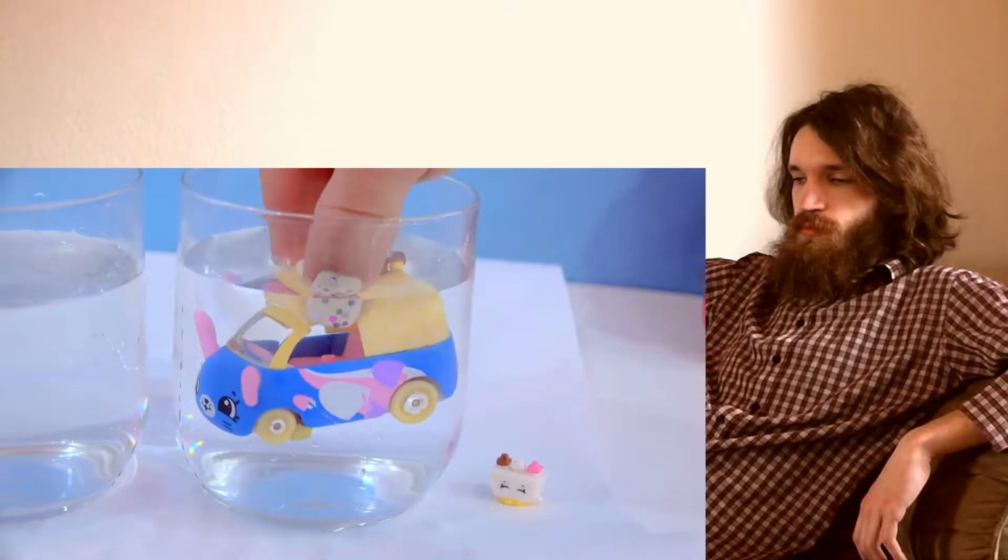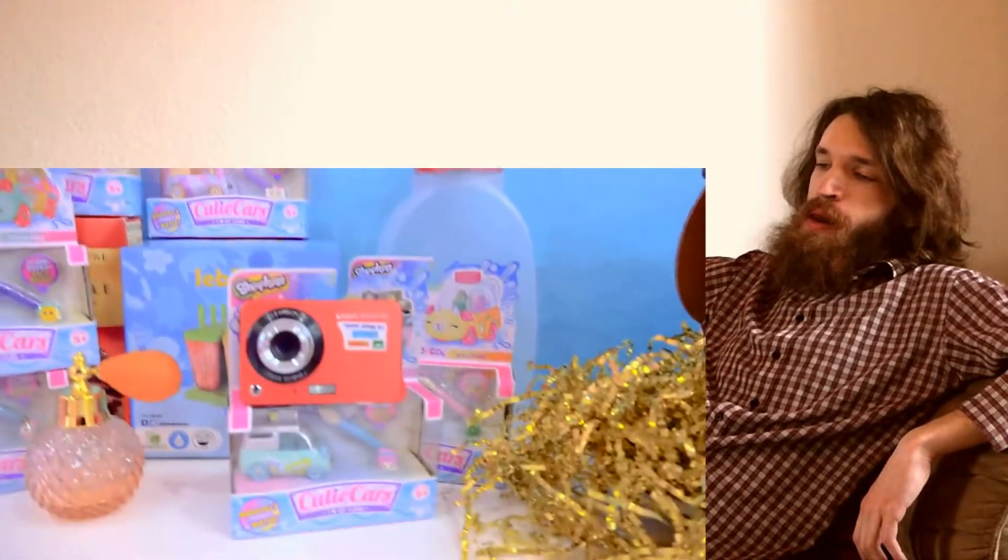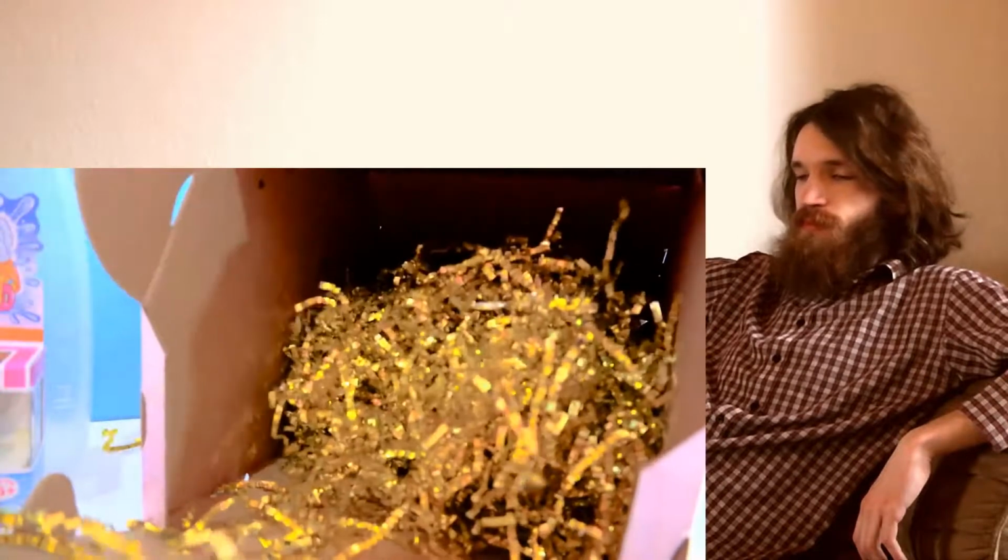Oh, look at that color change. That looks like a total. It's red. Color change. Cutie cars with their clues. Now we can pack up the car.